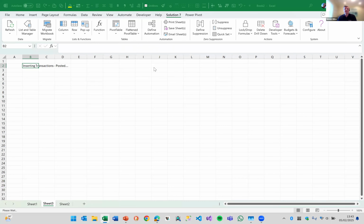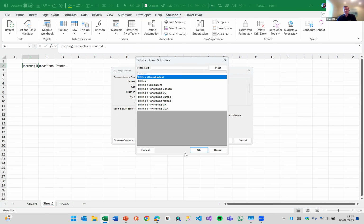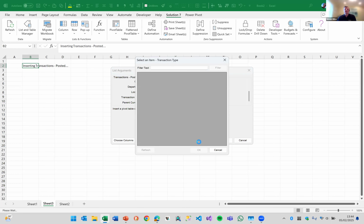You can insert a pivot table, and let me choose my parameters. I'm going to do star for the account. That's going to return both sides of the document, and we can figure out from there what we want to see in terms of the finished output. With the transaction pivot table, if you scroll down, you'll see there's a transaction type filter, and one of the transaction types is going to be item receipt. So let's see if we can find that.